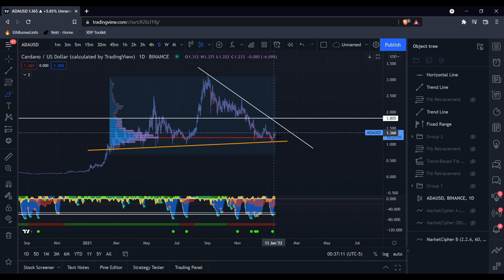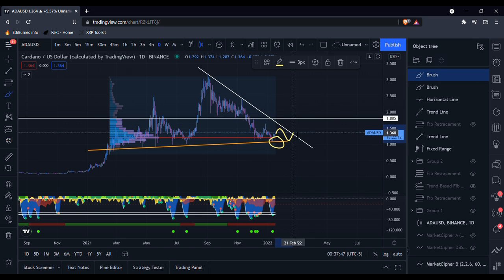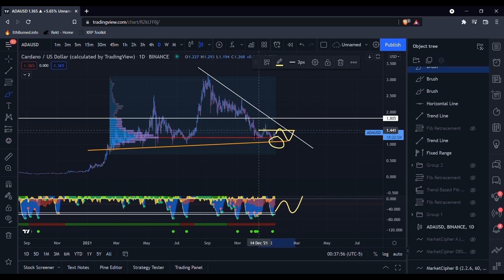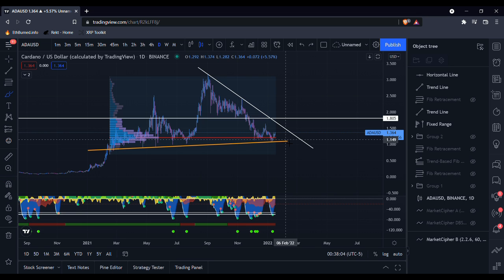But I'd say the indications are looking pretty positive for ADA, as we are getting a bounce off an extremely significant trend line. So I think it's very possible that this was the bottom for ADA, or that we may just end up wicking down one more time. Maybe we make another lower low and form another bullish divergence on the daily. But I think this area right here is extremely strong and significant support for ADA. And the way it looks, I think there is a good chance that we are going to hold it.